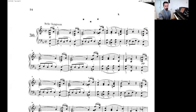Let's return to some of the examples that we looked at earlier, but this time take a look at them from the perspective of pedal use and see what we can discover about how to use the pedal. We'll start with the Schumann, and I'll again put that on the screen here. With this one, the first thing I would say is, as a general guide, we want to change the pedal when the harmony changes, right? The upbeat chord and the chord that follows are different, and so we'll want to change the pedal.